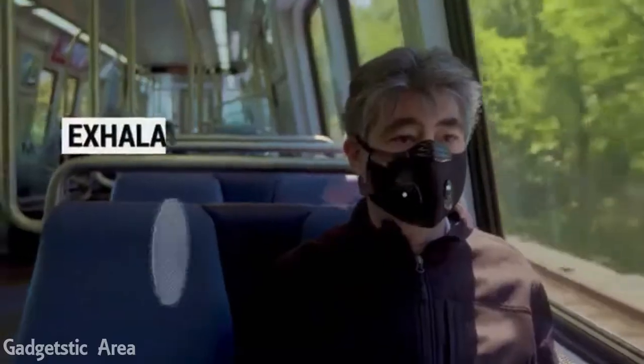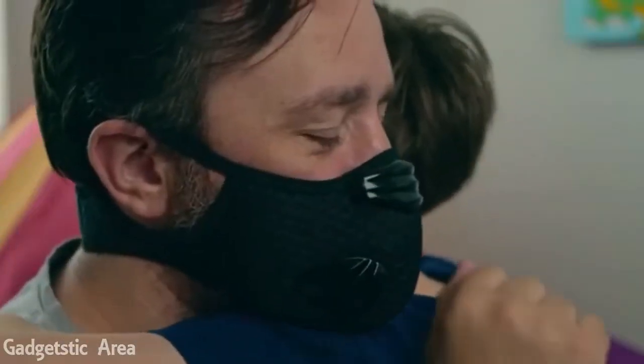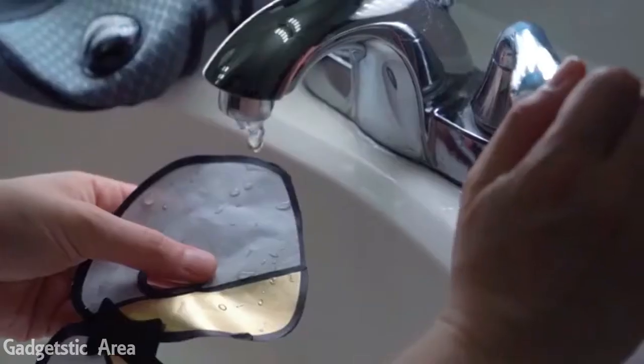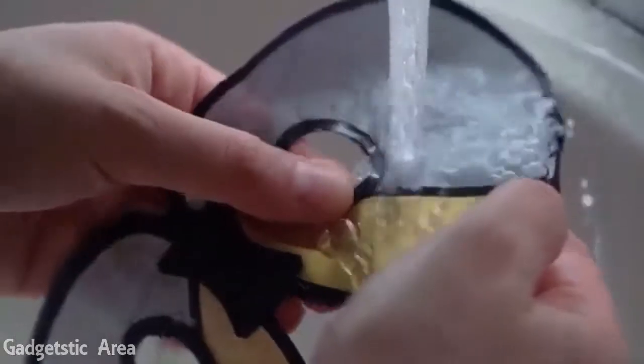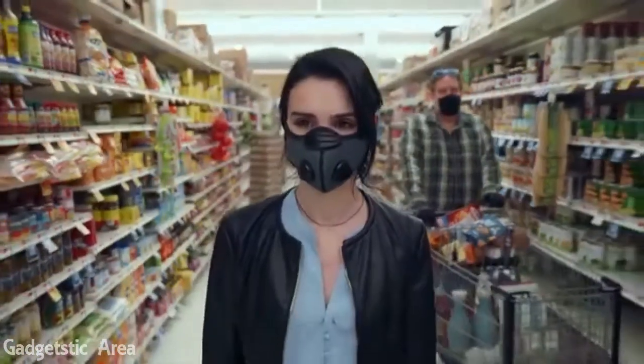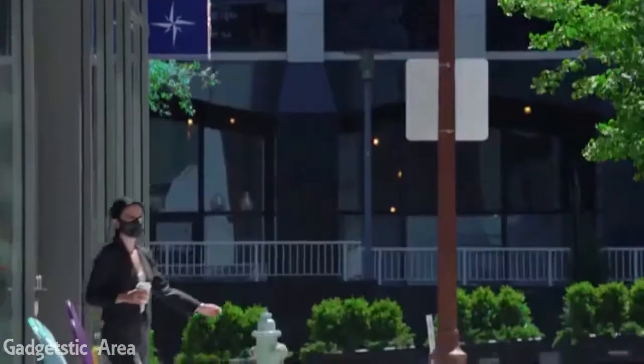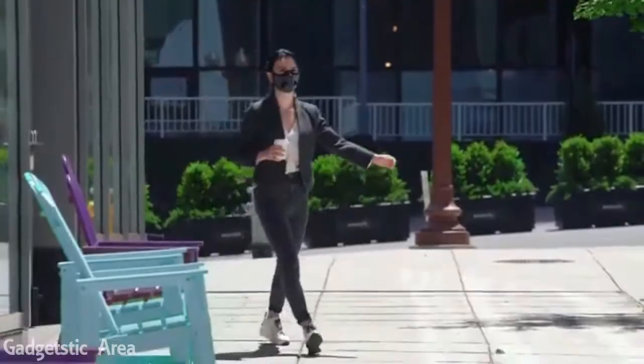Most masks protect just you, but Breeze filters your own breath in case you worry about your family and friends. It's washable and will work for many years to come. Any face mask is a restraint, but we are living in the new reality. Therefore, Breeze is designed to provide better protection and maximum comfort, especially on the go.